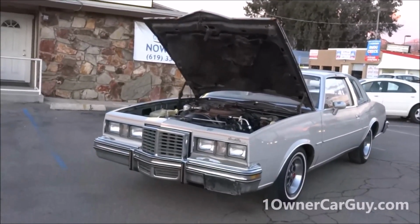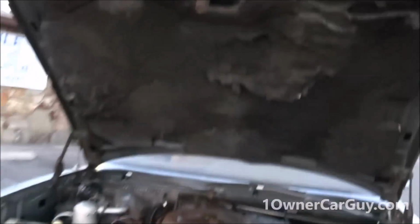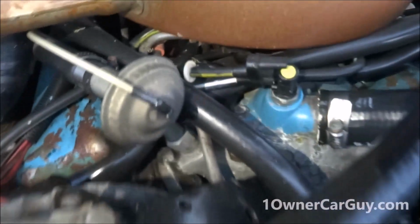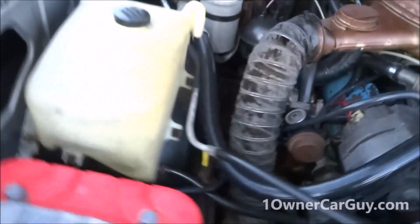Okay, so we're gonna do the under the hood first. Got my flashlight. Yeehaw, we're on the move. It's still got the original hood lining. I could have cleaned that up a bit. I didn't think it was something I wanted to do. Valve covers, got some paint flaking off. Look at the wiring and stuff. This is so clean. Look at this.